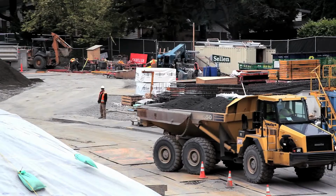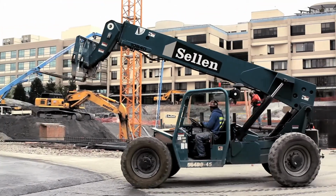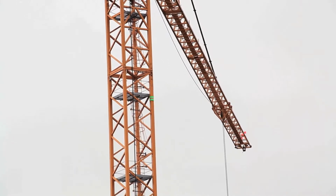Seattle Children's continues to grow. We operate at capacity virtually every day. And as you can see behind me, there's a lot of new construction going on as we build the first wing of a multi-phase project over the next several years.